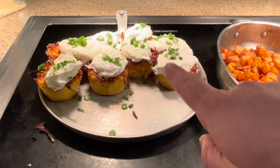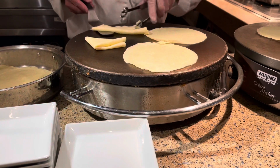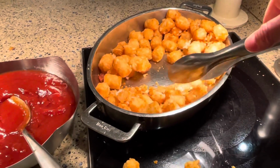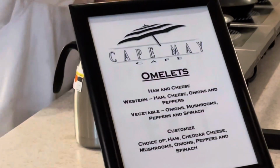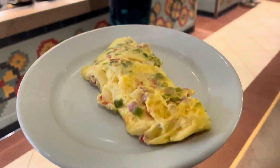These bad boys are poached egg on potato hash, so looks great. Thank goodness for tater tots. I wish they did these in the UK more often. Love them. Oh my days. And we also have an Omelette Station. This is awesome. Ta-da! One Western omelette for me.